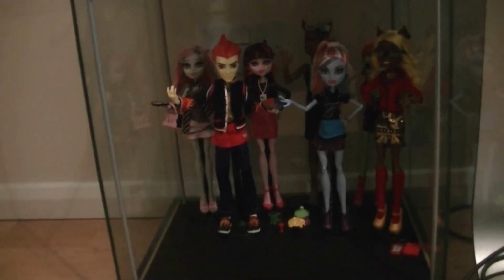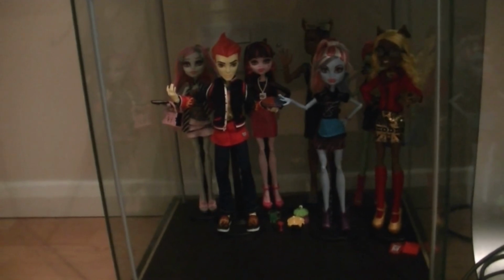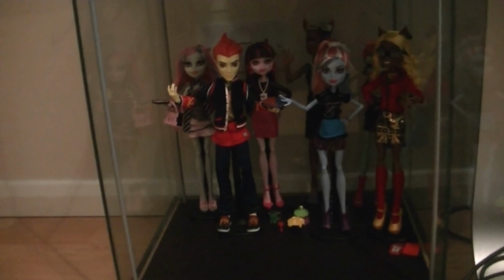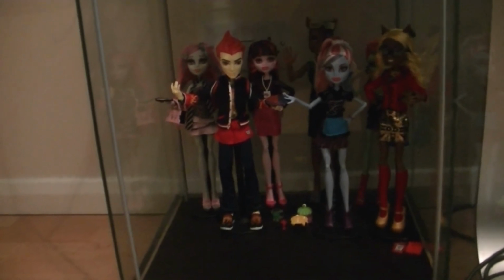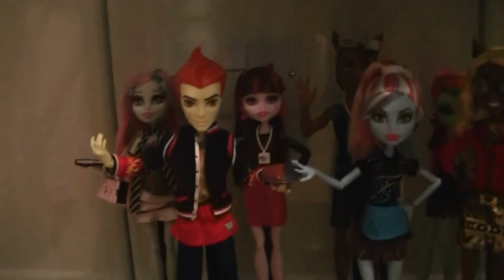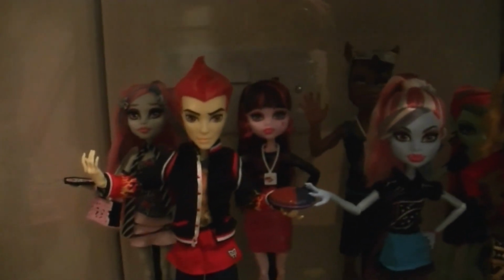So here we are with Heath Burns and Abbey Bominable from the Home Ick Class 2-pack set from Monster High. And as you can probably see, here's Heath and Abbey. So there it is, looking pretty cool. There's Claude in the back there. So yeah, we have 2 male characters to do with the Monster High series.